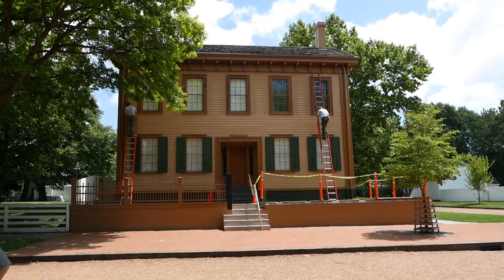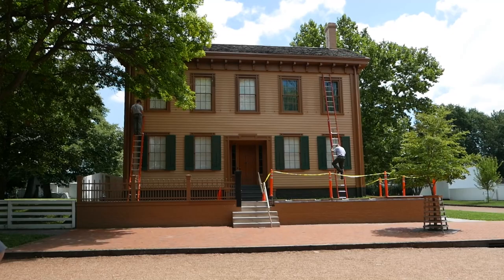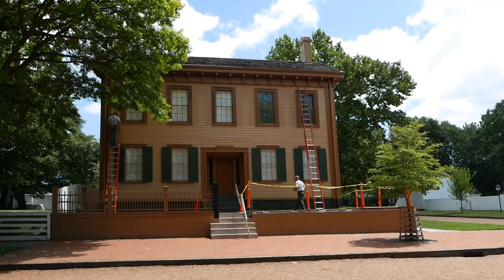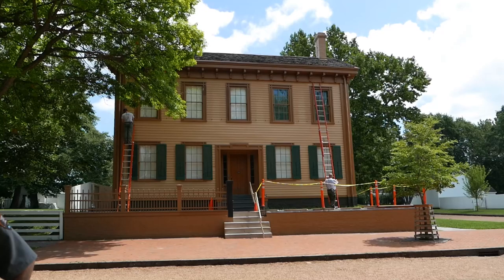1844 for $1,500. The house stays in the Lincoln family until 1887, when the oldest surviving son, Robert, deeds this to the state of Illinois for $1 and a legal agreement. He happened to also be an attorney. There are two conditions. The house must be maintained and no one is to charge to go through this house, hence your free entrance into this particular national park, because when we took over from the state of Illinois in 1970, we of course honored that agreement.